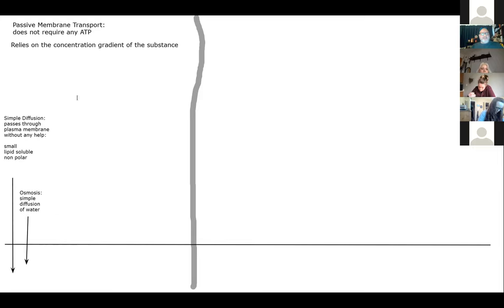That means the other type of passive membrane transport is what we call facilitated diffusion. What does facilitated mean? What does it mean to facilitate? Help of something? Yeah, exactly, with the help of something. Great question, Amanda.